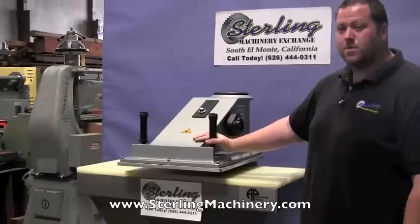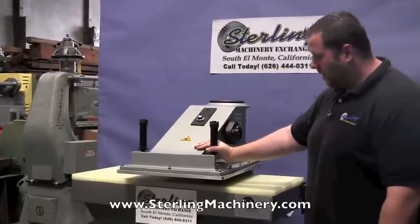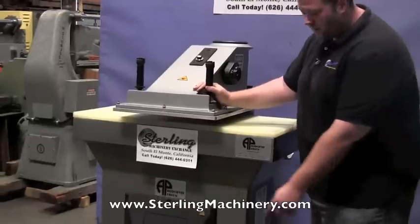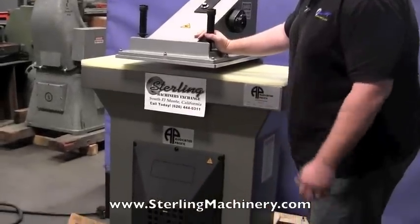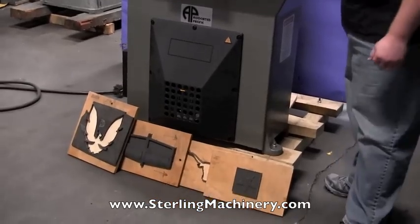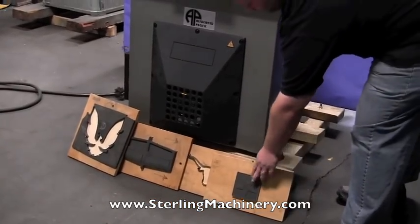Today I'm going to show you a nice brand new clicker press that we carry. This is made by Associated Pacific. It's a 27-ton clicker press. Right at the bottom here, we pulled out a couple examples of what you can actually make with a clicker press. Of course, these dies don't come with it, but you can see an example of how they do.